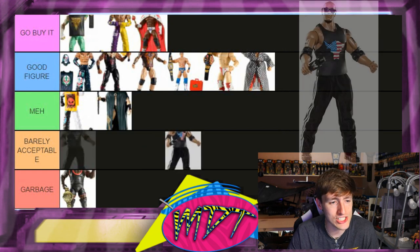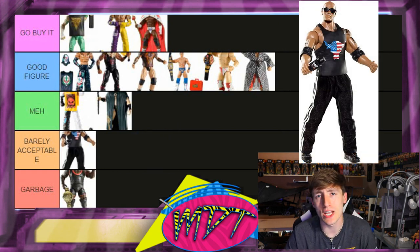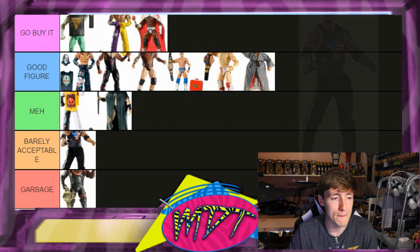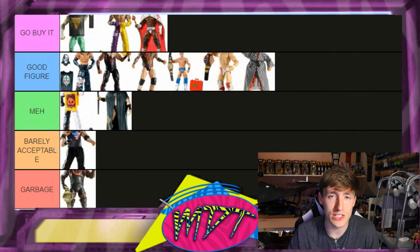Next up is The Rock. This one's barely acceptable. I don't like the body mold they chose for him. I'm not big on the head sculpt. The only thing that kept this thing out of the garbage is those beautiful jogging pants and maybe the microphone, man. Outside of that, I'm not a fan of it at all. Barely acceptable for me. I'm gonna put him there, and he's just gonna have to live there for now.